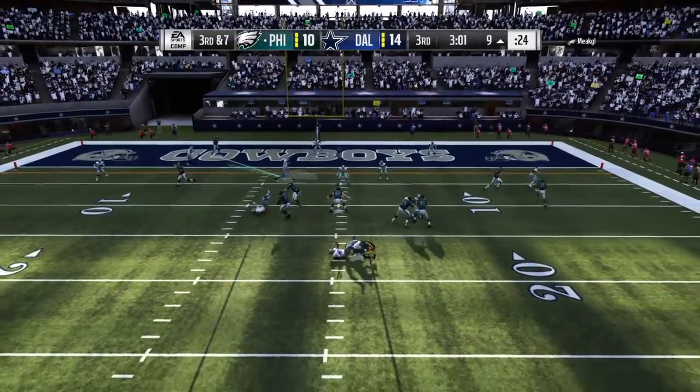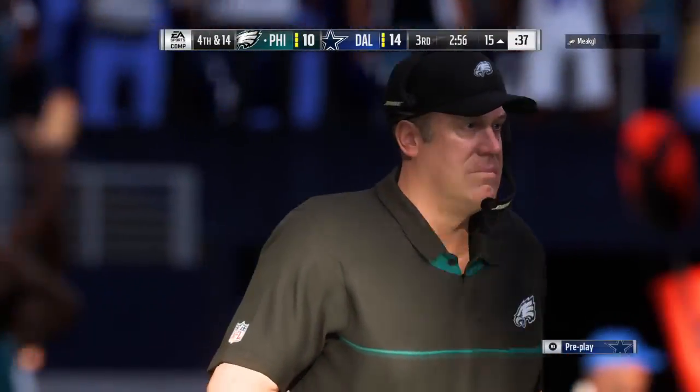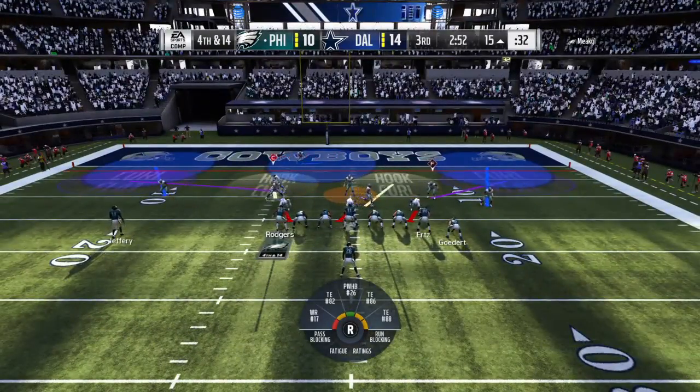Wentz. And down he goes. They bring down Wentz on the sack. Tyrone Crawford in there to get him his 2nd sack now of the afternoon.